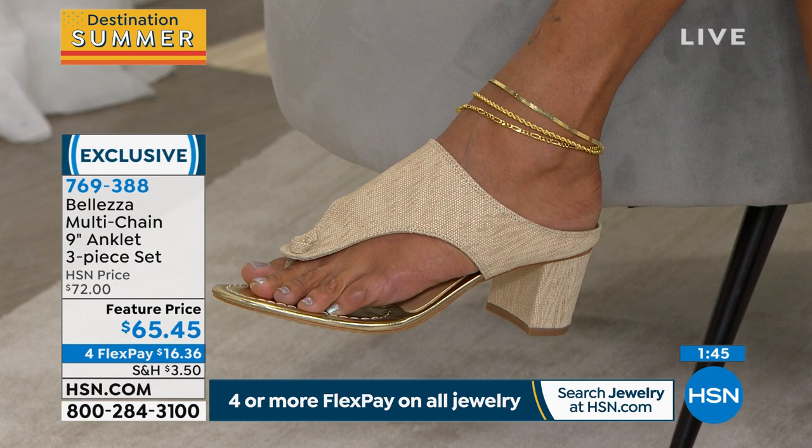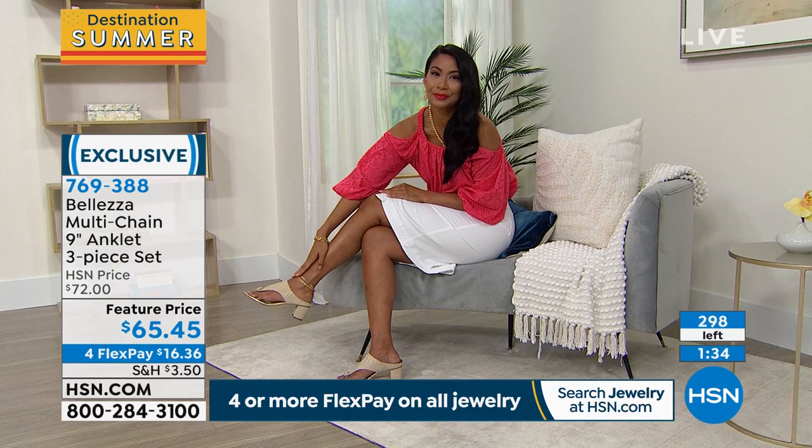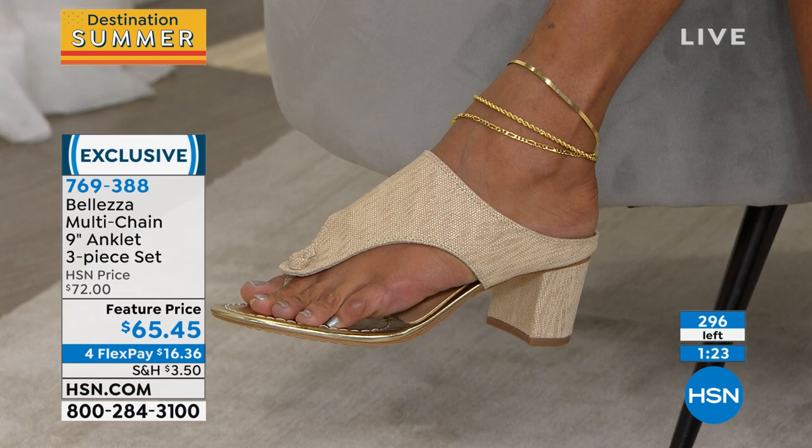It elongates the leg. It suddenly makes you feel like that pedicure is new and fresh. It's great with sandals. It's great with a wedge. It's great barefoot. It's great in the pool. It's great at the ocean. Hey, it's Bellezza. It wants to go to the ocean, it wants to go to the pool. If you lost it, it wouldn't be the end of the world.